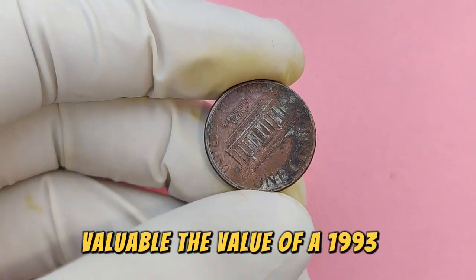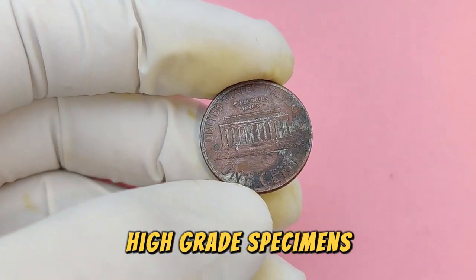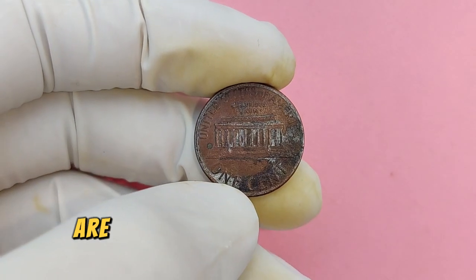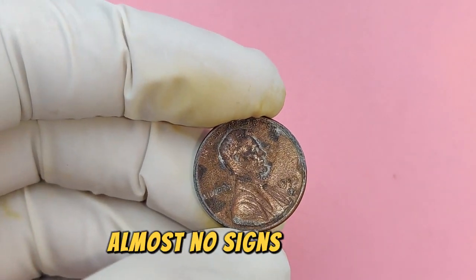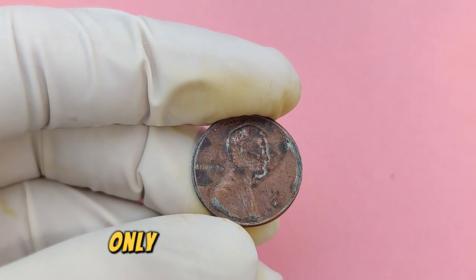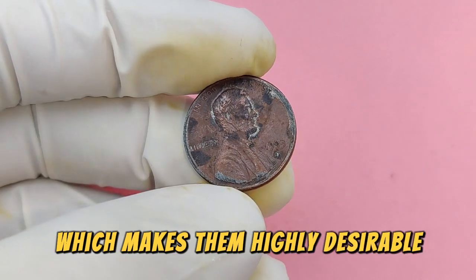The value of a 1993 penny skyrockets when it's in pristine condition. High-grade specimens, especially those rated in the MS-68 or higher range, are extremely rare. With a high grade like this, the coin has sharp details, almost no signs of wear, and a brilliant, lustrous surface. Only a handful of 1993 pennies have achieved this kind of grade, which makes them highly desirable.